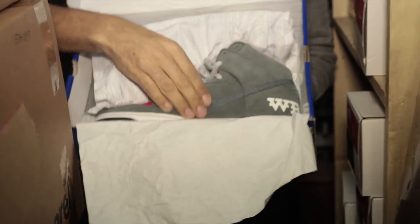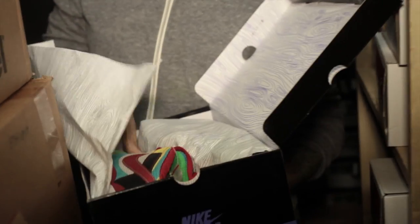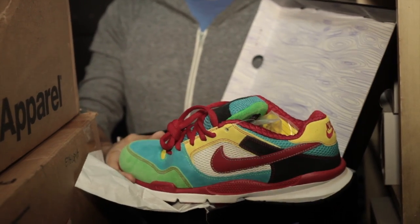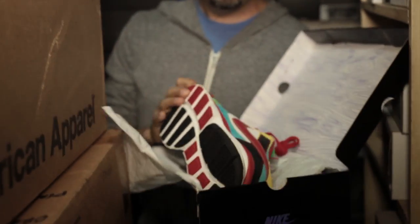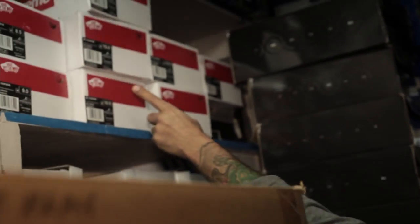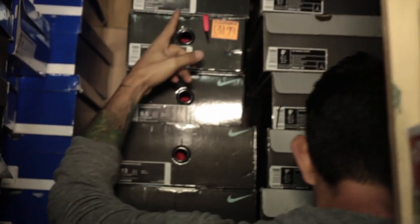Little Brain Rex just chilling on the shelf over here, and another stack of, look at this old goodie, the Nike SB P-Rod Free Rod. How's that to brighten up your day? And let's cruise along. We got some more Supreme here. We got LeBron 8 here.